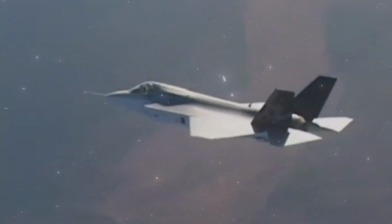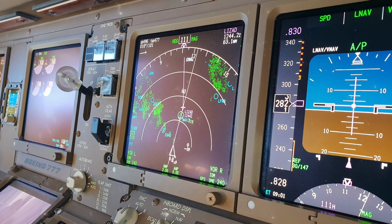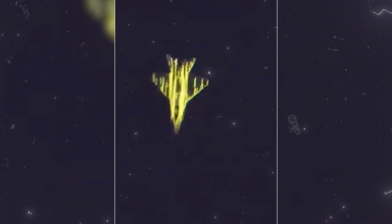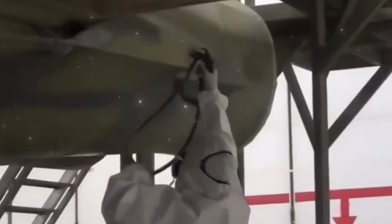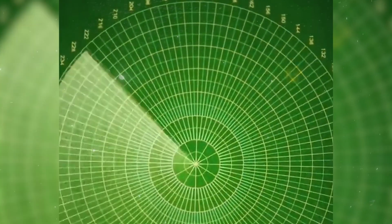Thanks to its sleek design, radar waves bounce off it in ways that make it nearly invisible to enemy detection systems. This is achieved through a combination of its shape, materials, and coatings. Its body is sculpted with precise angles, carefully calculated to deflect radar signals. Then there's the fuselage. The F-35 is coated in radar-absorbent material, RAM. This high-tech coating doesn't just hide the jet, it makes it disappear from radar screens like magic.